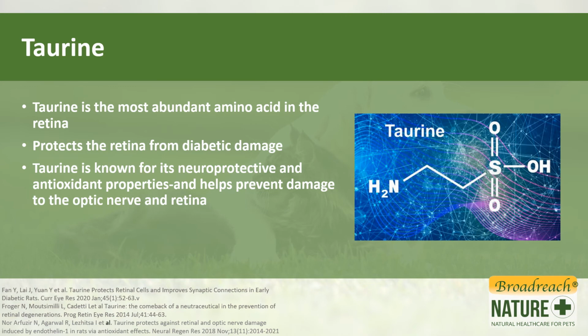Taurine is an amino acid that's in the diet, but it's also the most abundant amino acid in the retina. So taurine helps protect the retina, particularly from diabetic damage. And taurine is known for its neuroprotective or nerve protective properties and antioxidant properties. So it can help prevent damage to the optic nerve and the retina.